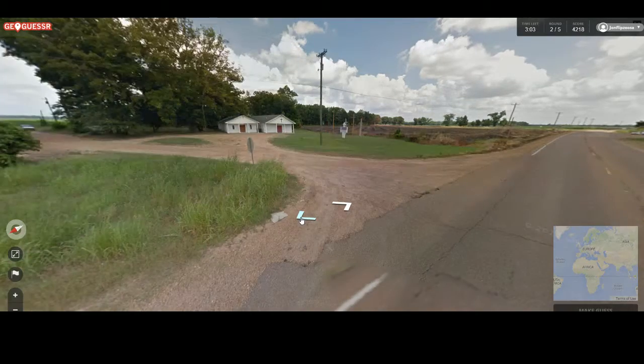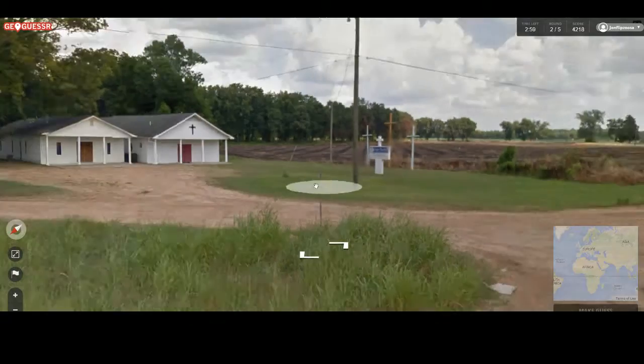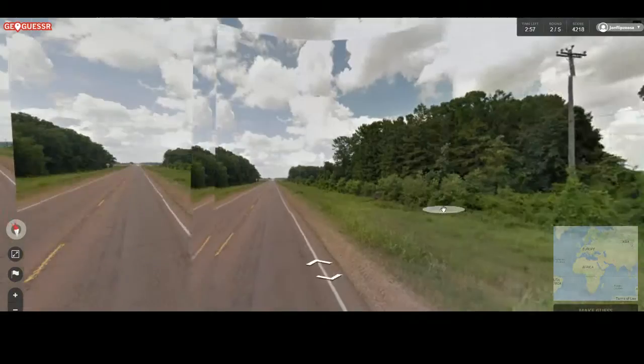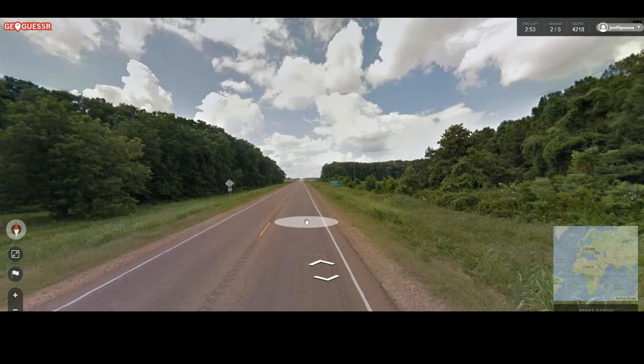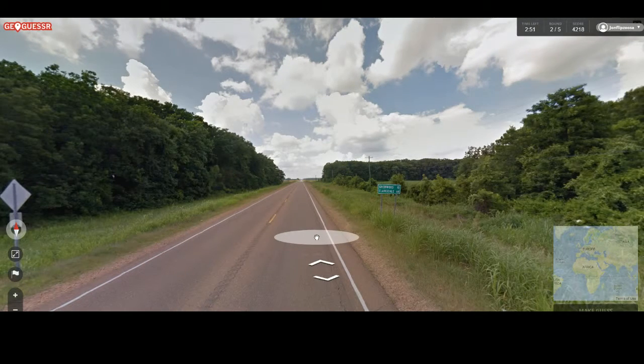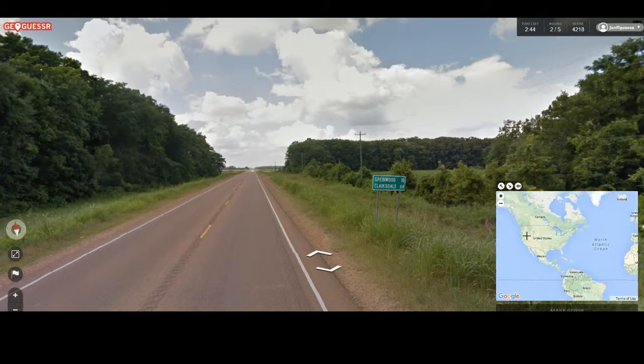Okay, let's move a little bit backwards and then try to figure out. Can't read it. Well, it's some off branch of Christianity at least, because they had the cross. I thought it said Greensboro. Clarksdale and Greenwood. Clarksdale is furthest away.